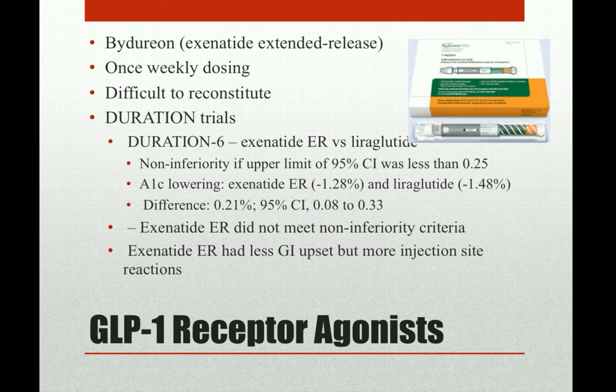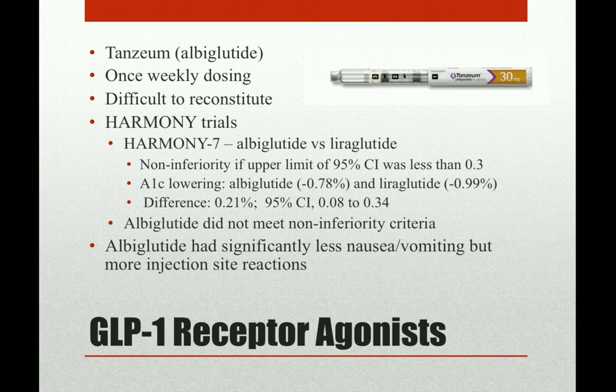In regards to side effects, Bydureon had less GI upset, but showed more injection site reactions. Tanzeum is another once-weekly GLP-1. Just like Bydureon, Tanzeum is not considered to be user-friendly because of the somewhat difficult process to reconstitute the pen. The HARMONY trials were conducted to establish its safety and efficacy.